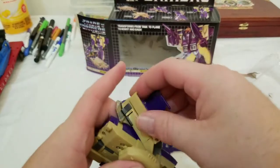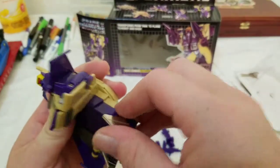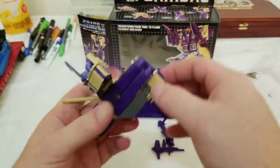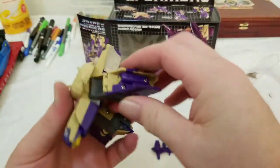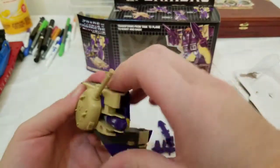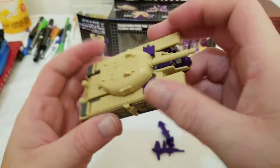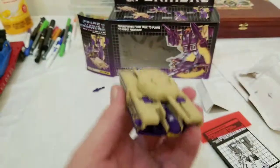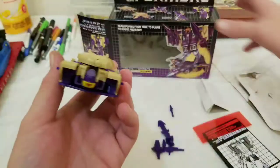So we're going to do that. Here we go. First, we're going to pop these back in. Back to where they should be. To get them in tank mode. Like this. So we're going to do this. Just like that. And there we go. Blitzwing is back in tank mode.